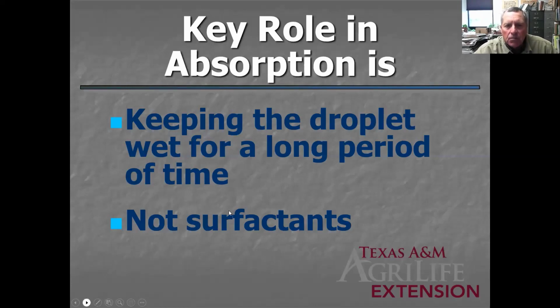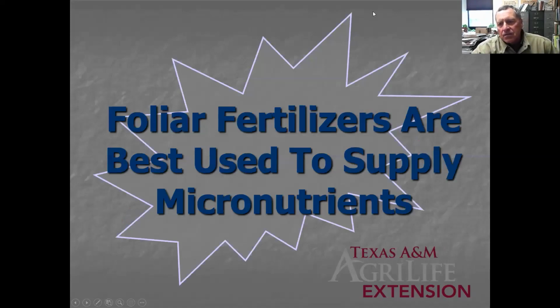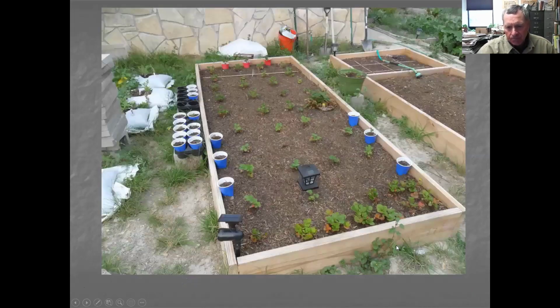But when you're trying to get stuff into the plant, you don't want to use a surfactant because it's going to dry extremely fast. So it's my thinking that foliar fertilizers are best used to supply micronutrients. So if you have an iron deficiency or a zinc deficiency, those are nutrients that you can get into the leaf. Now, with pecans and other crops, a lot of times we may put a little bit of nitrogen with that solution because the nitrogen tends to promote absorption. But as far as getting nitrogen in, you get a very limited amount in as a foliar fertilizer.